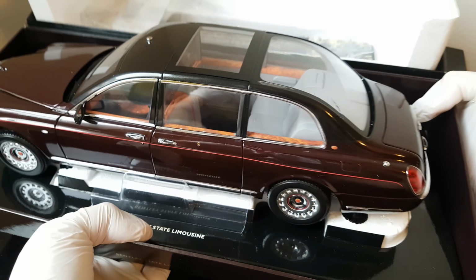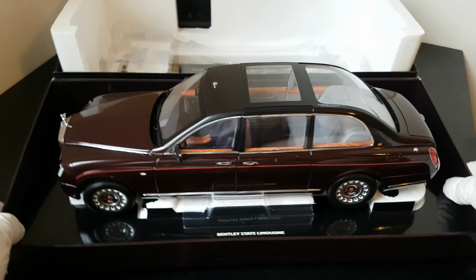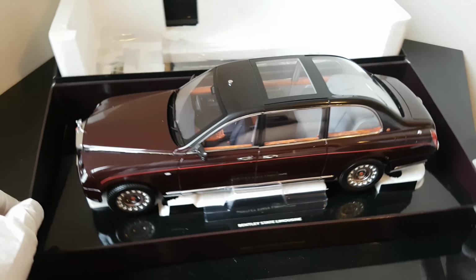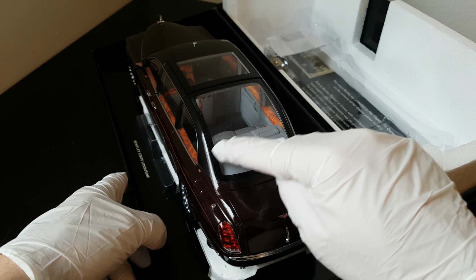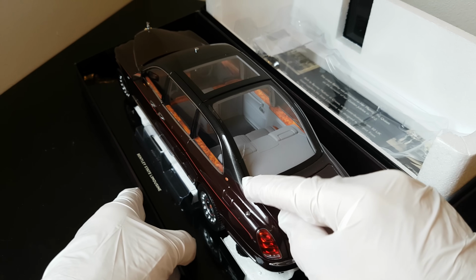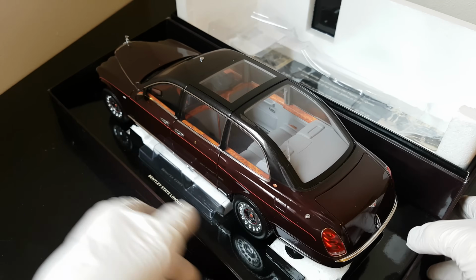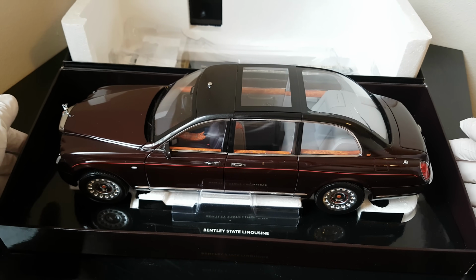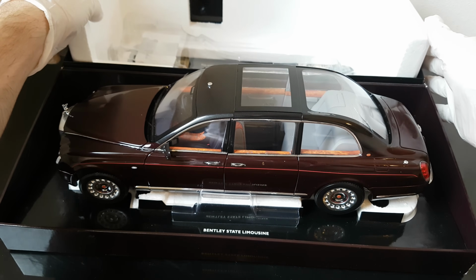And what can I do about it? It could be damaged by the post, you never know. And other than that, it looks brand new, but this is already visible here, and for such an expensive model you don't want this to happen. Okay, so maybe I will contact the seller and ask him for a refund or a discount, because this is just not what I expected.